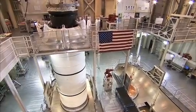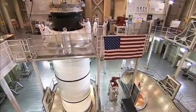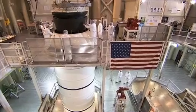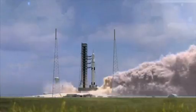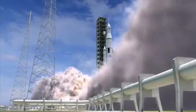We are making progress in driving down costs, streamlining processes, and managing risk by embracing innovation and prudent planning. Our shared goal is to deliver a safe, affordable, and sustainable launch vehicle. In the next few moments, we'd like to share with you some more of the details on how we are approaching this endeavor.